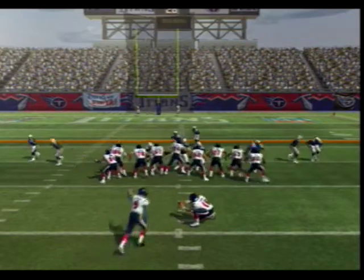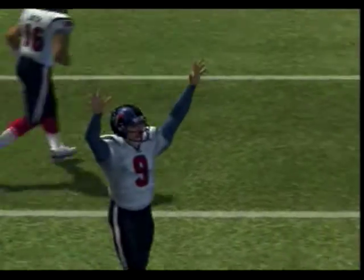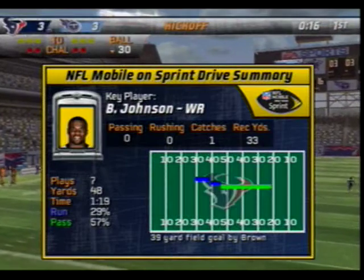Score will be tied if he makes this kick. The field goal attempt sails through the uprights. And give credit to the kicker there. It's nice to have a guy that can make your drive worth three, even if you don't get it into the end zone every time.